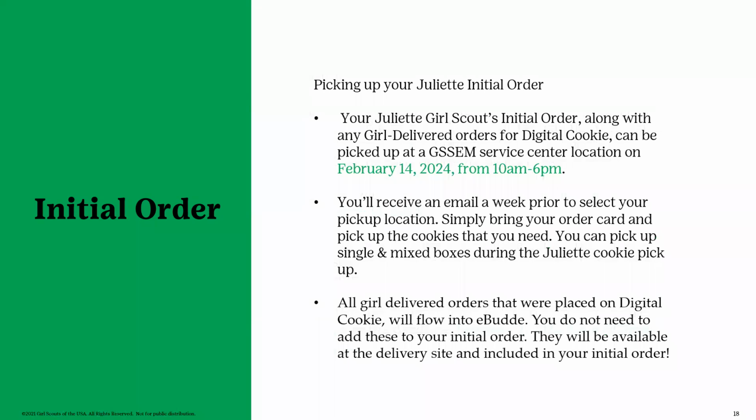So the general process is that your Juliette Girl Scouts initial order, along with any girl delivered orders for Digital Cookie, can be picked up at a GSSEM Service Center cookie cupboard location on February 14th from 10 until 6 p.m. You'll receive an email about a week prior to select your pickup location, and you'll just bring your order card and pick up the cookies that you need. You can pick up single or mixed boxes of cookies, so you are not required to pick up a full case.